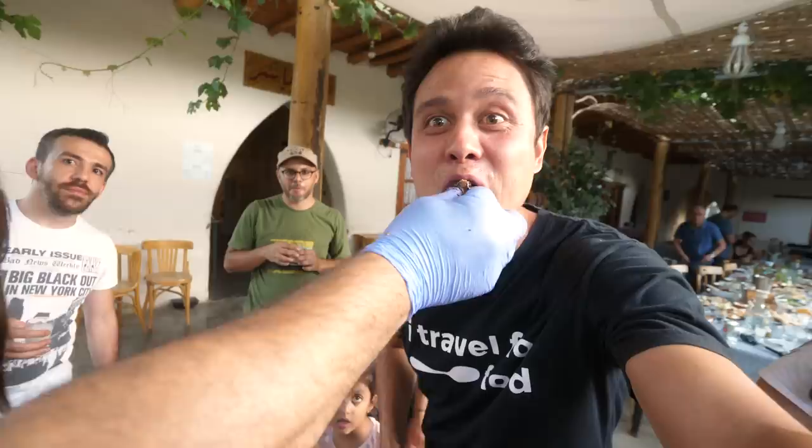The fillet. Oh, wow. Oh, wow. It is so tender. It is so juicy. That mix of lemon juice and sumac and salt. And cumin. Wow. It's really unbelievably delicious. Oh, bite number two. Oh, thank you. That tastes so lean, but so incredibly juicy. Oh, man.